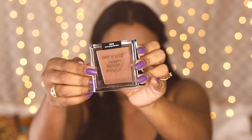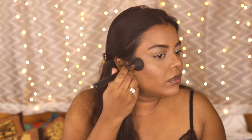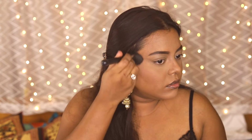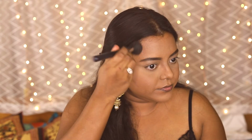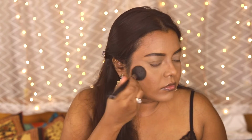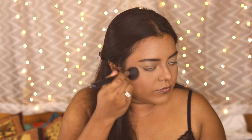Next I'm gonna use this Wet n Wild Color Icon bronzer and slightly bronze my face, and it is in the shade You Are Dragging Me Down. So I'm gonna take this bronzer. First I'm gonna slightly set the cream product, and then I'm gonna bronze my face.